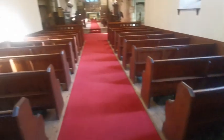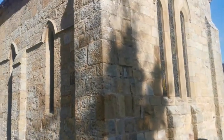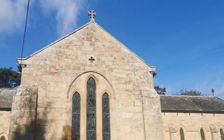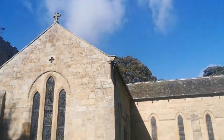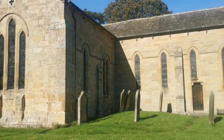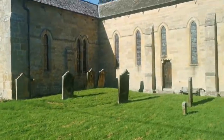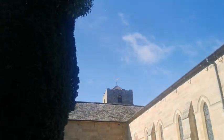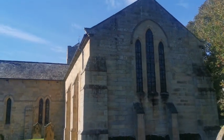And information for the visitors. A pretty but impressive church. Here we go outside, and looking at it in the sunshine, it's really nice. And there are some interesting graves within the graveyard. There's a priest's door. There's this marvellous tree that sits near the main entranceway. Well worth a visit.